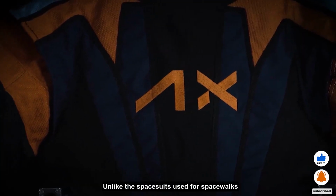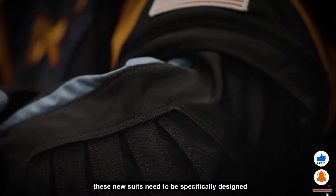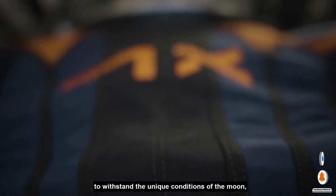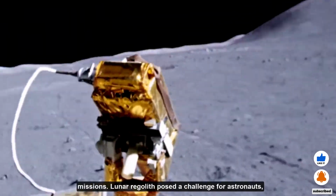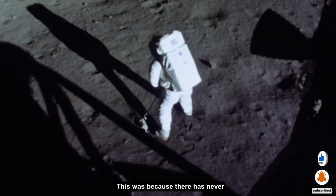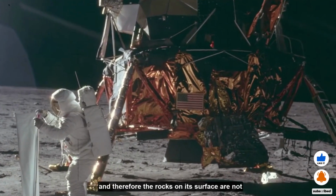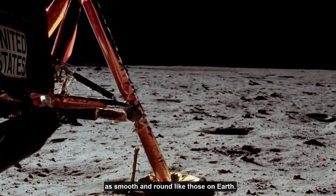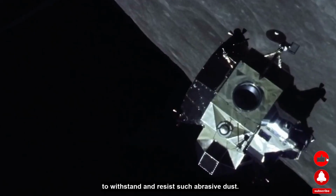Unlike the spacesuits used for spacewalks at the International Space Station, these new suits need to be specifically designed to withstand the unique conditions of the Moon, such as its gravity and sharp abrasive dust. During the Apollo missions, lunar regolith posed a challenge for astronauts as tiny shards could penetrate their suits, causing discomfort. This was because there has never been liquid water on the Moon, and therefore the rocks on its surface are not as smooth and round like those on Earth. Instead, they are sharp and uneven, making it essential for the new extravehicular suits to withstand and resist such abrasive dust.